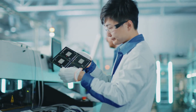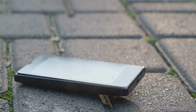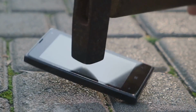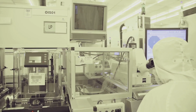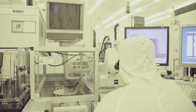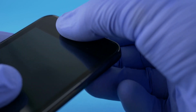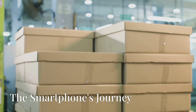Before leaving the factory, each smartphone must pass a gauntlet of quality control tests. These tests ensure that every device meets the highest standards of durability, performance, and safety. Drop tests evaluate the phone's resilience to impacts, simulating accidental drops from various heights. Water resistance tests check the phone's ability to withstand splashes, spills, and even brief submersion. Temperature and humidity tests simulate extreme environmental conditions, ensuring the phone can handle the heat of summer or the chill of winter. Throughout these tests, technicians meticulously inspect the phones for any signs of damage or malfunction.